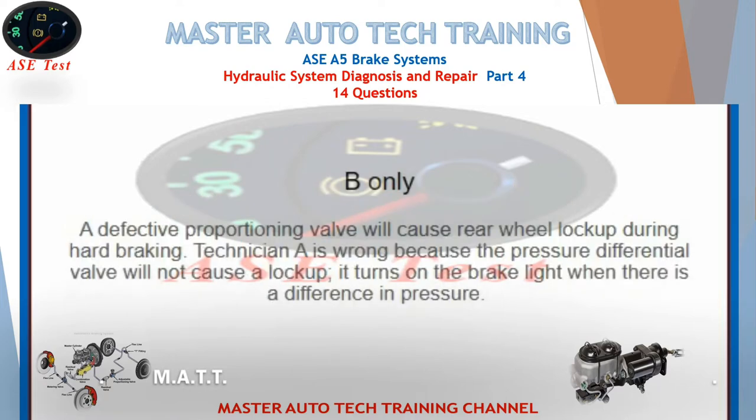B only, a defective proportioning valve will cause rear wheel lockup during hard braking. Technician A is wrong because the pressure differential valve will not cause a lockup, it turns on the brake light when there is a difference in pressure.